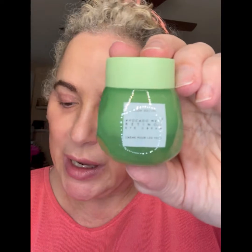I'm going to start with this Glow Recipe Retinol Eye Cream for my eye cream today. And I'm going to take just a little bit. I've got a little scoop that I like to use. I don't like to put my fingers in it. And that's all I'm going to take.